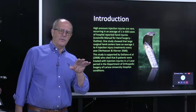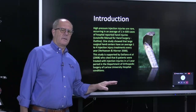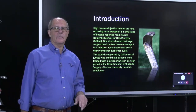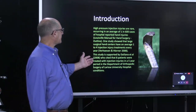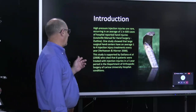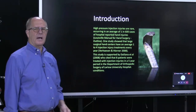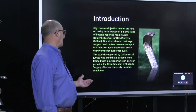And that is not what is reported, like 1 in 600, but what about the ones that were near missed? Or I call it a near hit, which is more realistically what it is, but it was never written down. One study showed that large surgical hand centers on average have 1 to 4 injection injury treatments every year. And this is supported by, of course, a lot of studies. There's a tremendous number of studies out there on these injuries.